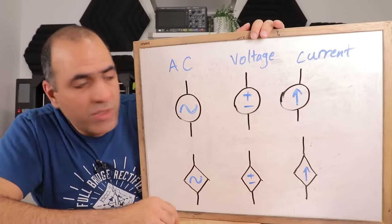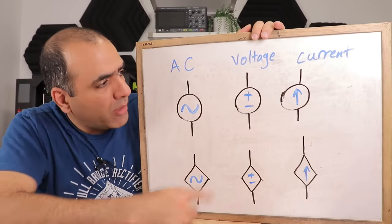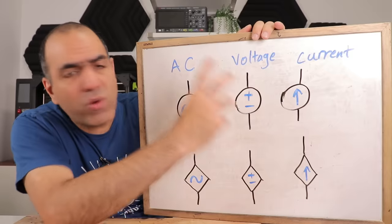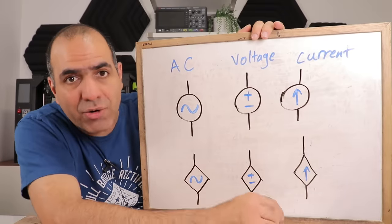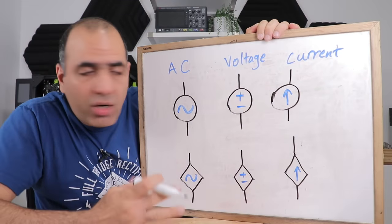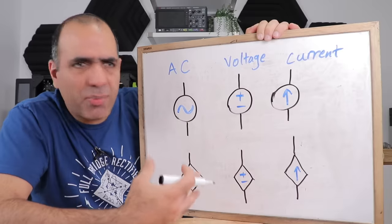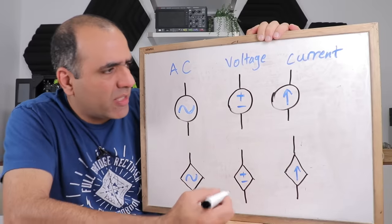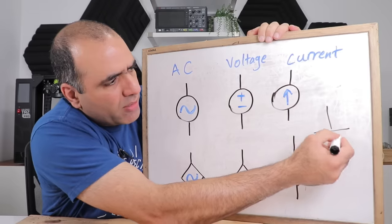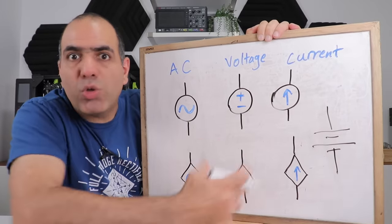These wiggly lines show that these are AC sources of voltage or current. But the ones with plus and minus are only for voltage, and the one with the arrow is only for current. These could be AC or DC. There are other symbols out there to show voltage and current sources, but for all my purposes, I use these symbols. Except I also use this to show batteries, which are a DC voltage source.